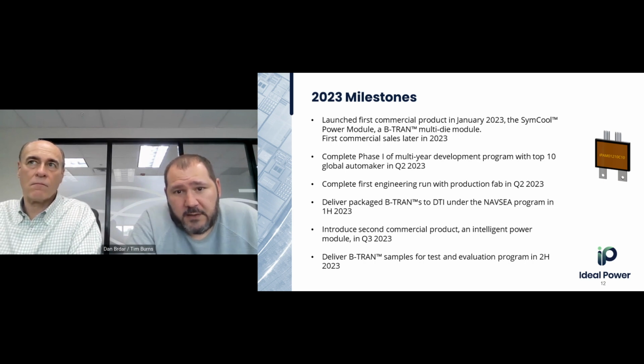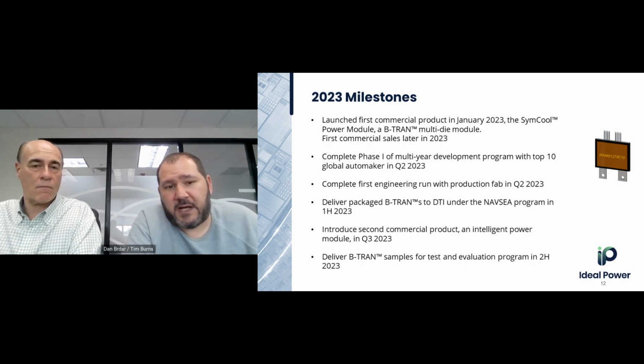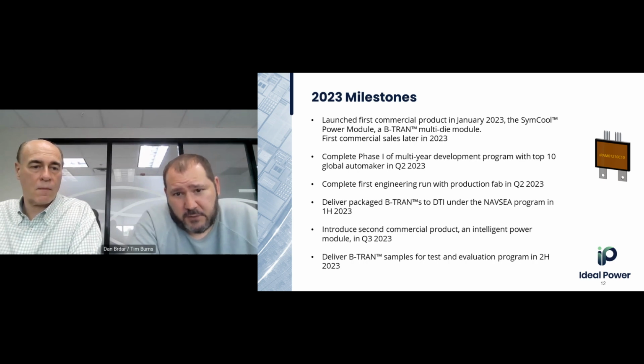We also look to complete phase 1 of that multi-year development program with the top 10 automaker here in the second quarter, and complete our first engineering run with a production fab in the second quarter. So to date, we've been utilizing 2 development fabs here in the U.S., but we're looking to qualify 1 or possibly even 2 higher volume production fabs here in 2023. We'll be delivering packaged B-TRANs to diversified technologies under the Navy program here in the first half of 2023.